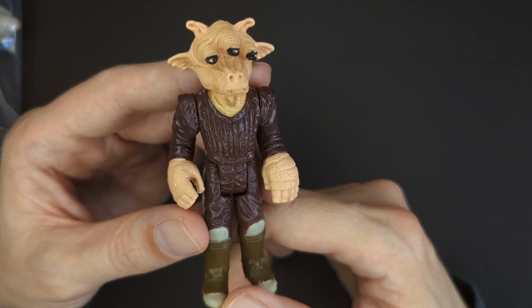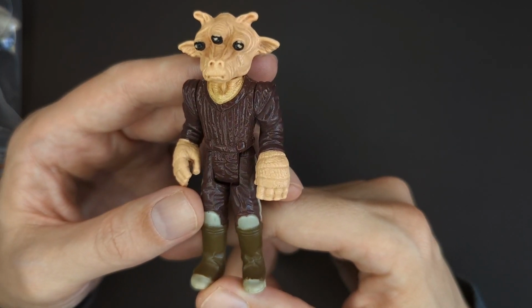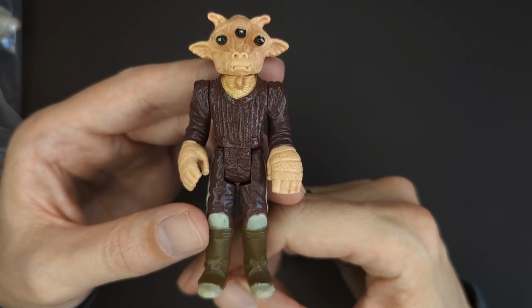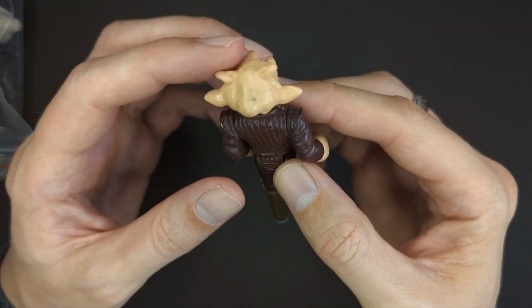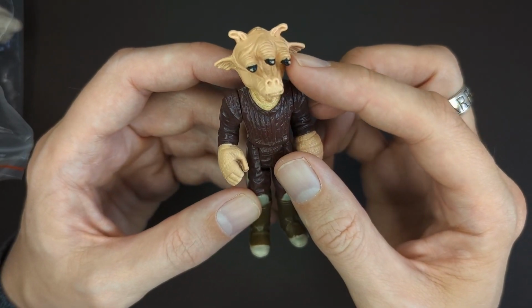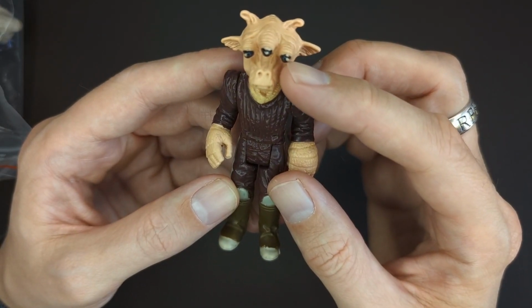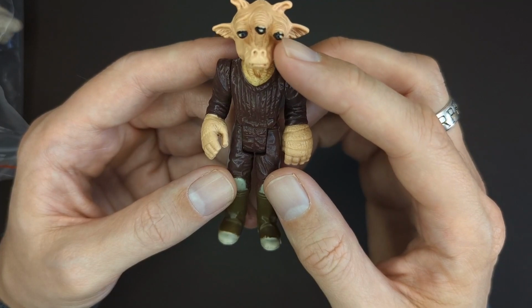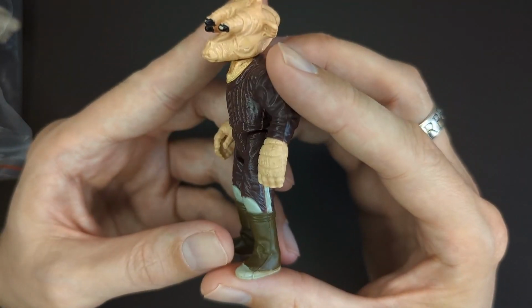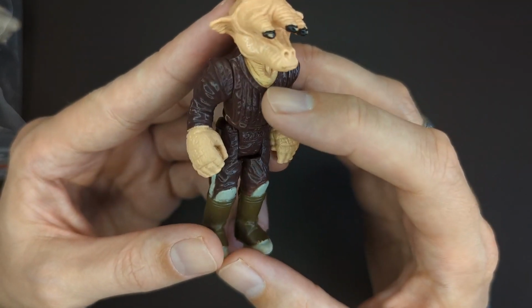where he works as a frog dog watcher for Jabba. It's a little dirty up here, and I think the paint has worn off here on the tip of his eyes. I don't think that's supposed to be pupils. I think it has one of. Yeah. A little bit of miscoloration up here. Not much.